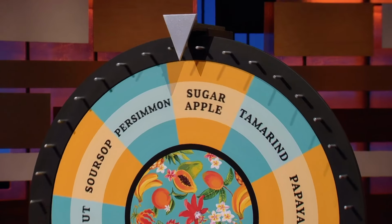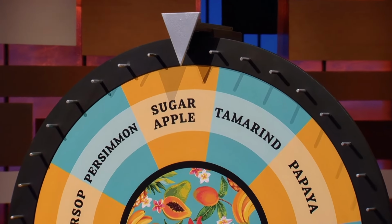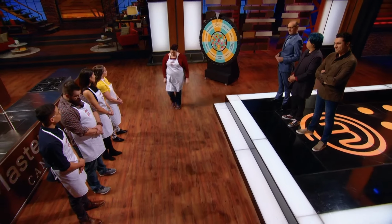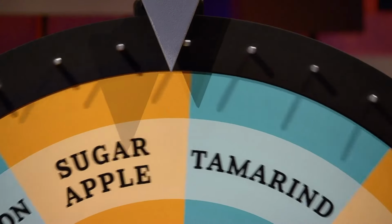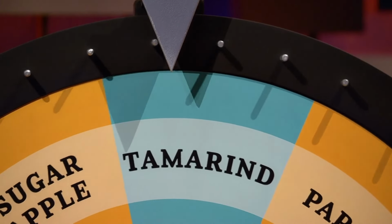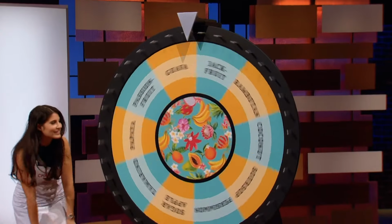In Thunder Bay, we have pretty limited access to tropical and exotic fruits, so I'm actually feeling really nervous. Sugar apple, a sweet dish. I've never cooked with sugar apple, and this is an elimination challenge. Tamarind, a savory dish. Oh, dear God. The tamarind I definitely don't want to cook with because I have no idea what it tastes like or how to use it.